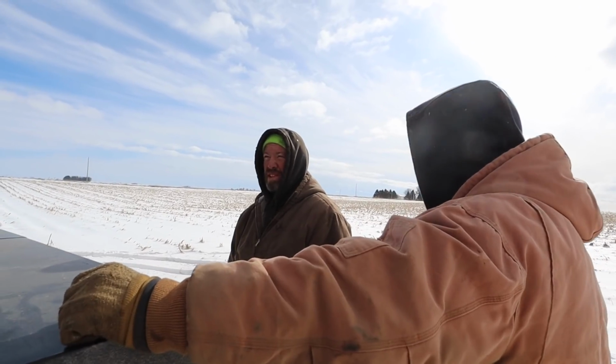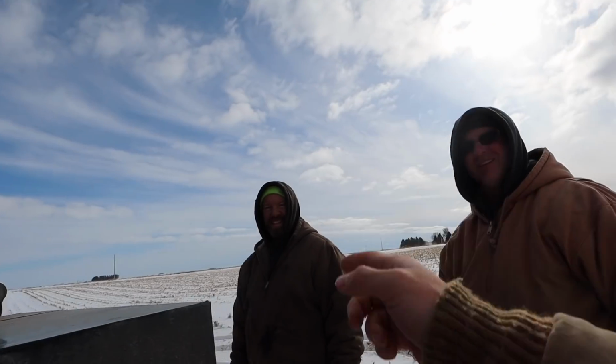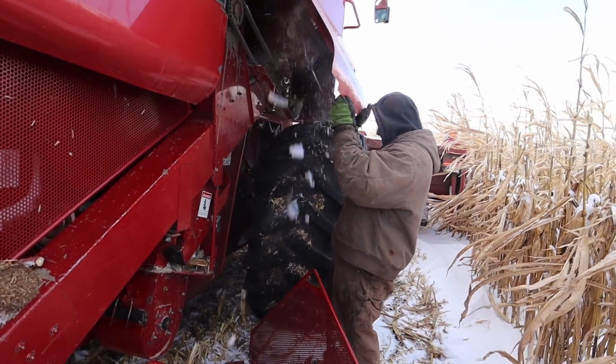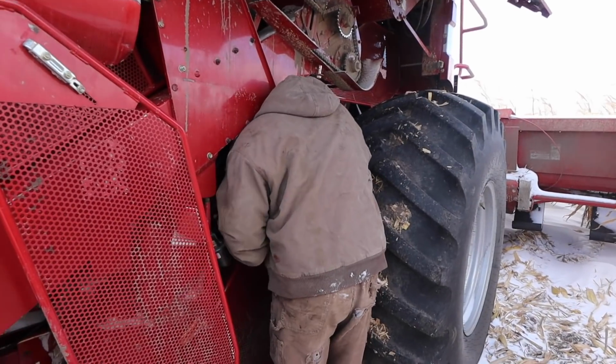Hey Cole, how come the shops are so clean but the combine cab's so dirty? Cooper's been driving it, I'll bet. Everything is cold and stiff, Cole. Sounds like a personal problem.